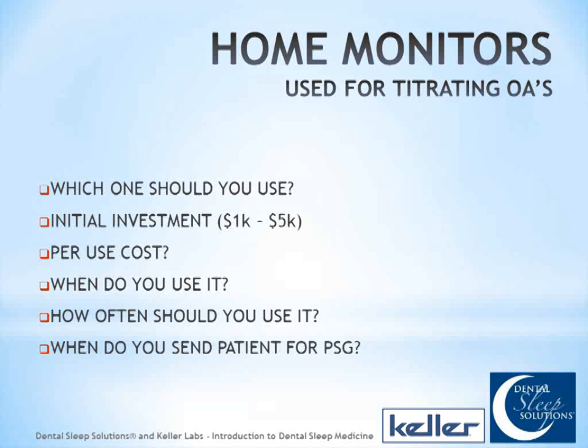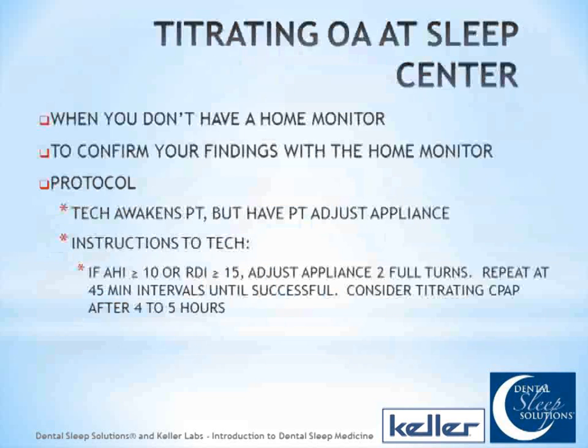If you don't have one of these, Rich, or even if you do have one and you titrate it and the physician thinks that maybe they ought to have a PSG to confirm it's working, I think there's some good advice here on protocols for what we call the titration study. And again, that would be if you don't have a home sleep testing device, this would be a way that you can objectively get the appliance titrated at the sleep lab.